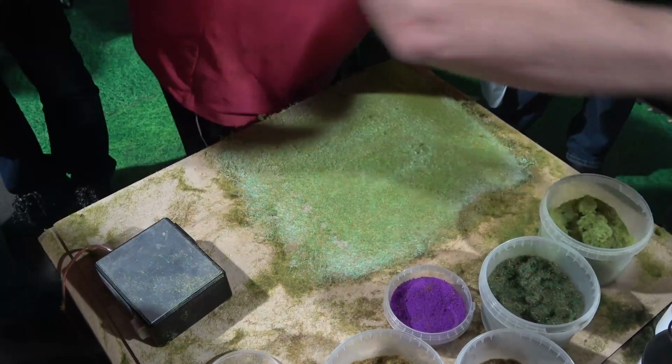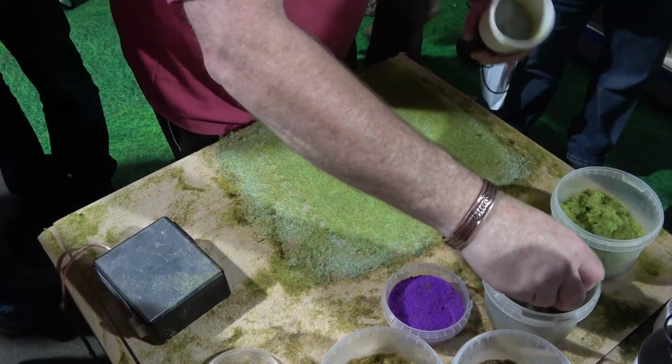So good layer of glue. Now we're going to start creating the layers. So this is 4mm autumn.